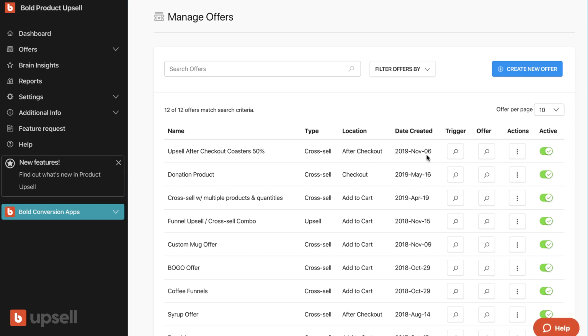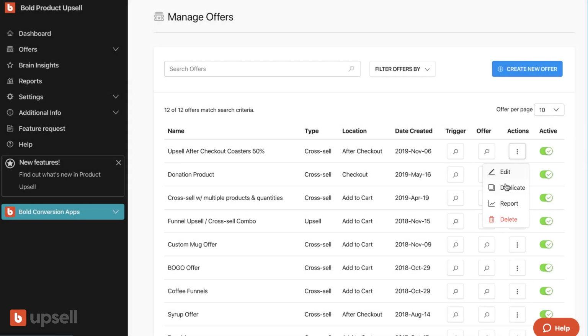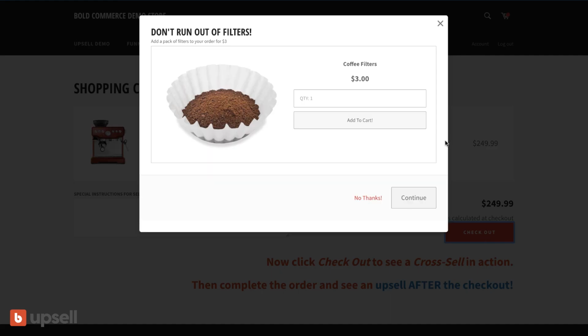Now I've got that offer in my library. I can check and see what my trigger is, when it starts, when it stops, and my min and max range. I can edit it. I can duplicate this if I want to clone it. I can check reports, lots of things you can do here. Let's go and see what that looks like on the front of the store. So I'm going to add this coffee maker to the cart. I'm going to go to checkout and it's over $100. So this should trigger the offer.